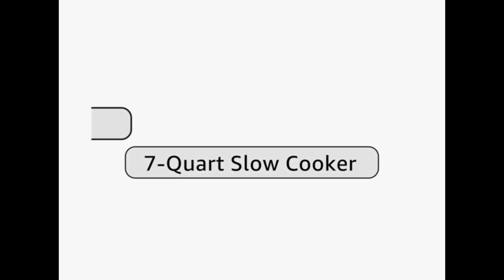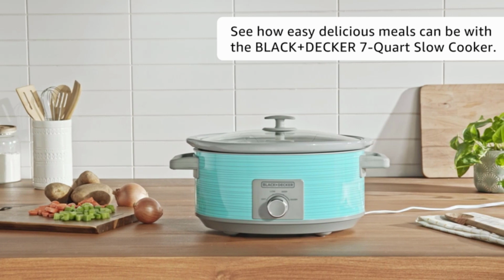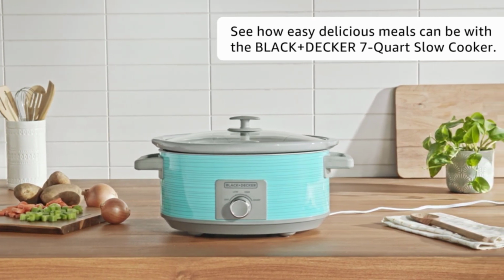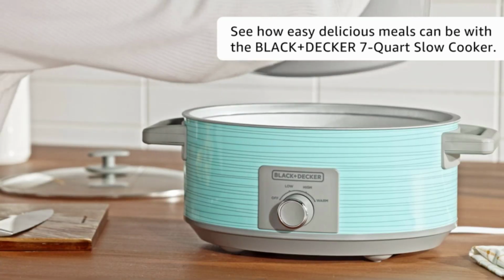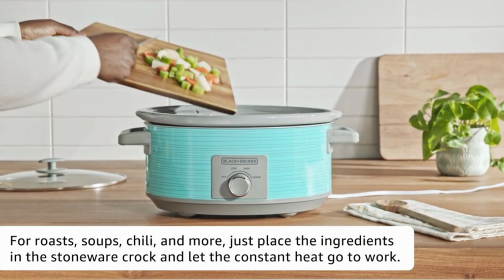Number 4. BLACK+DECKER Slow Cooker. Cooking is only great if the result is impressive. This slow cooker will ensure you can peer through the tempered glass lid to ensure everything is going as planned, and you don't even have to open the lid. This is an important feature to ensure that your food does not overcook, losing its delicious taste.